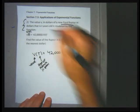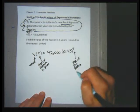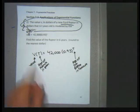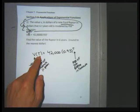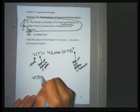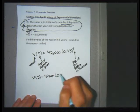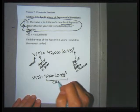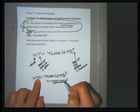So just up to there, without having the formula, I understand that there are 2 letters in the formula. One stands for V, how much the Raptor is worth, the other stands for how old the Raptor is. So if I did something like this, V of 3, and entered this on my calculator, what my calculator is going to return to me is the value, V, of the Raptor after 3 years.